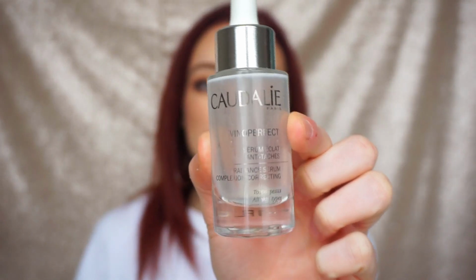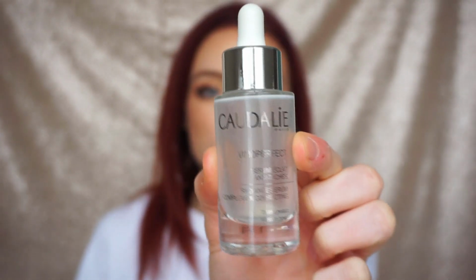So the next product that I went in with, using with these little peel pads here, is this product from Caudalie, and it is their Vinoperfect Radiance Serum, and it looks like this. As you can see, my bottle is empty. I used up the entire thing, but I really liked this stuff.